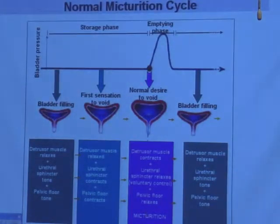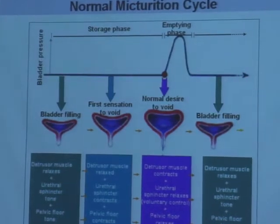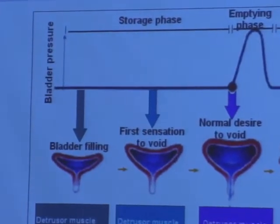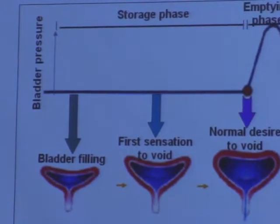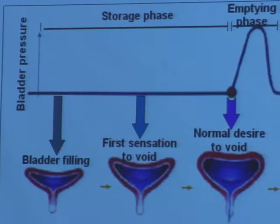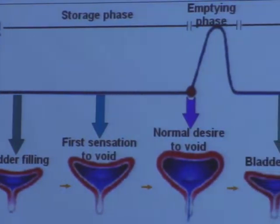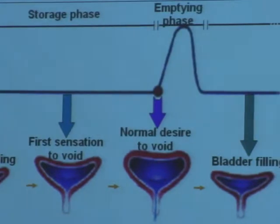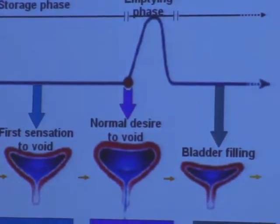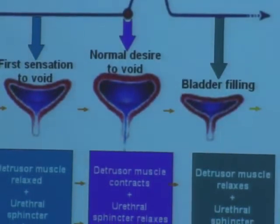In a normal bladder, we have two phases. We have the storage phase and we have the emptying phase. In the storage phase, the detrusor muscle of the bladder is relaxed. The kidneys are working, draining through the ureters into our bladder. It's slowly being filled. Everything is in a relaxed mode, in the sense that the bladder is relaxed, but we are keeping the urine in the bladder by the tone in our pelvic floor muscles and in the sphincter muscles.